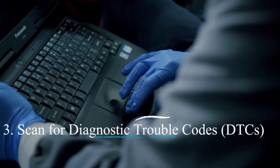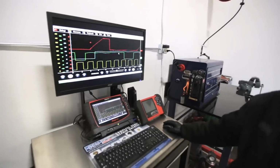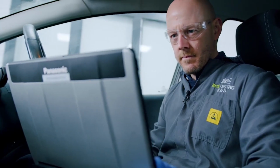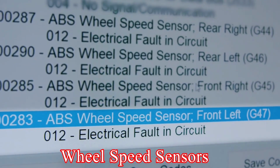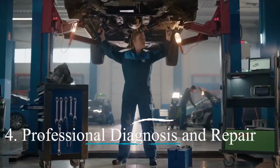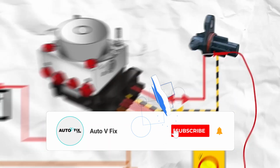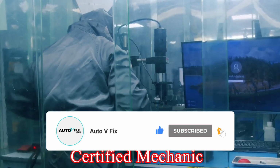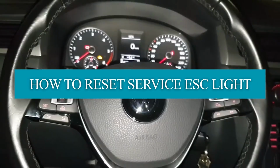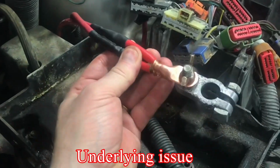Step 3. Scan for diagnostic trouble codes, DTCs. Use an OBD2 scanner to read any stored codes that can indicate specific faults within the ESC system, particularly those related to wheel speed sensors or the steering angle sensor. Step 4. Professional diagnosis and repair. Due to the complexity of the ESC system, it is recommended to seek the expertise of a certified mechanic for accurate diagnosis and repair. How to reset Service ESC light. Resetting the Service ESC light typically involves addressing the underlying issue first.